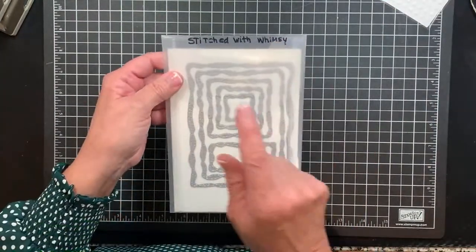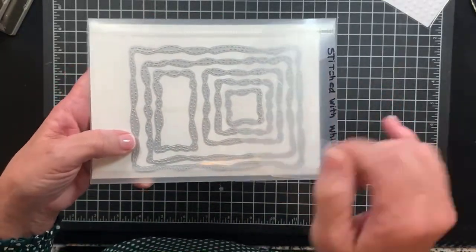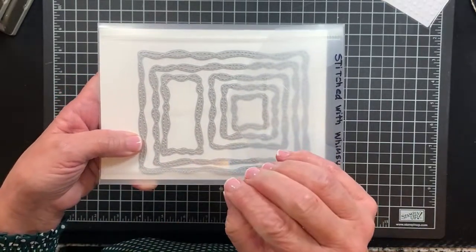And then last of the other things I want to show you that don't have a suite is this one. These are called Stitched with Whimsy. These are dies. Look at this. These squiggly border dies are stitched, which is super trendy right now.